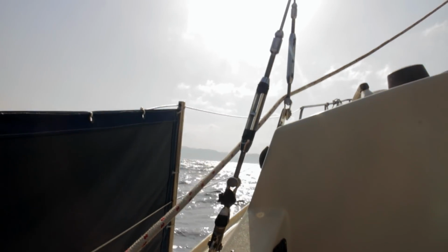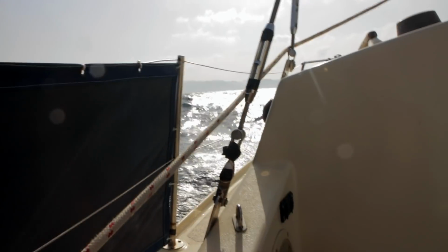It's just so weird, so against the forecast. We've never seen anything like it. It feels like all we've learned last year just doesn't make sense. But hopefully we'll be in an uncomfortable anchorage for the night.